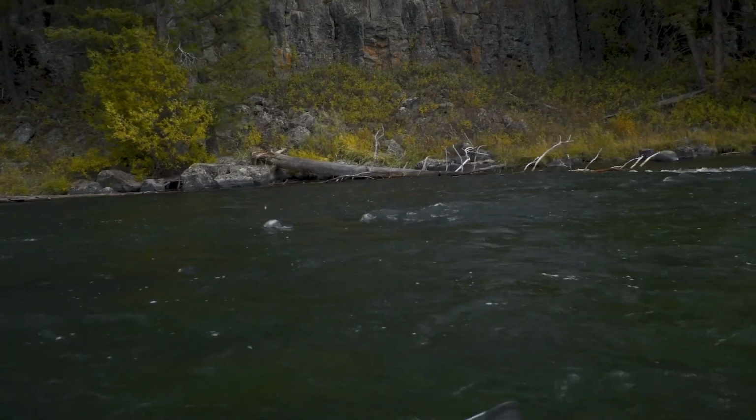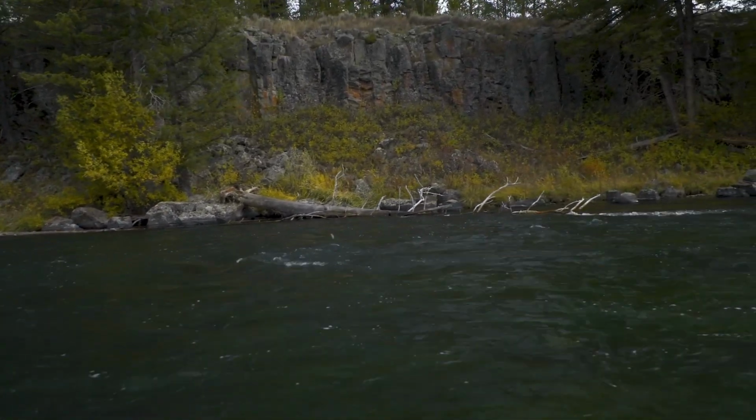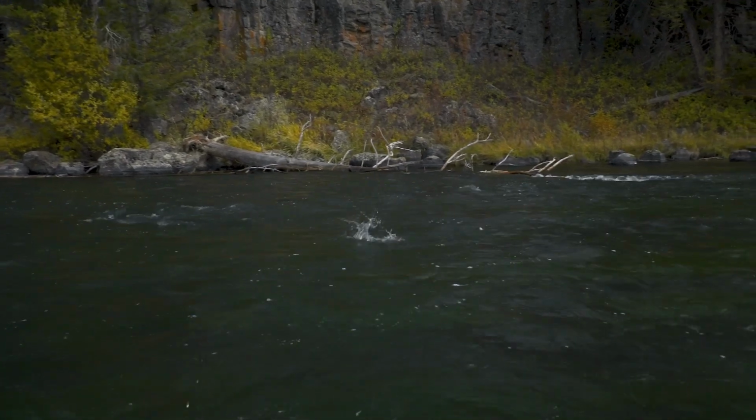Sit. There you go. Good fish. That's a good one. It is a good one. On the push. On the push.